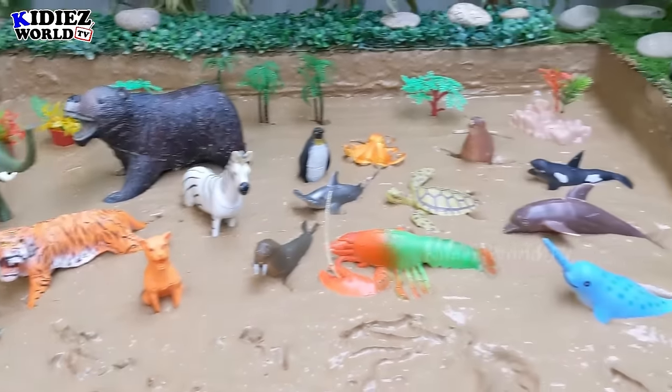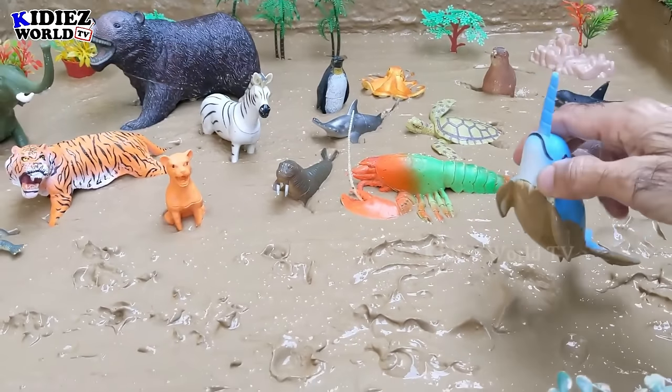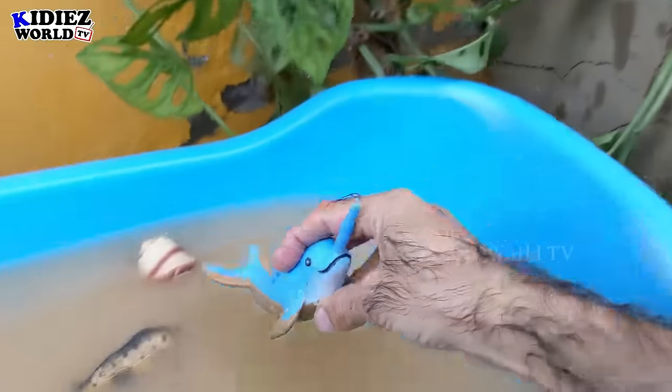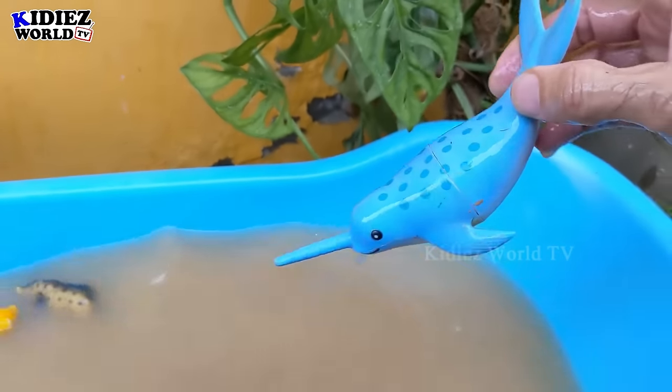Let's check out the next one, and we have here a narwhal, a fish with a horn on his face. Let's watch this narwhal, a pixie fish. Here we go, narwhal.